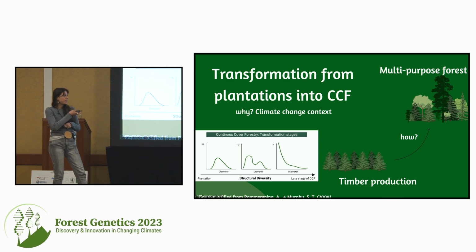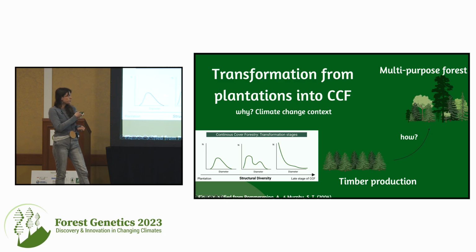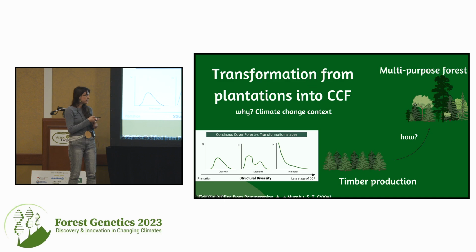There is a lot of knowledge and literature about how to transform from a plantation to a continuous cover forestry or irregular stand. There is also a way to track how this transformation is going by looking at these profiles of number of trees per diametrical class. So this will be a plantation sort of profile. And here we can see the reverse J of a more irregular stand.